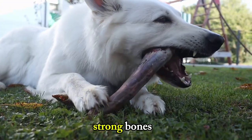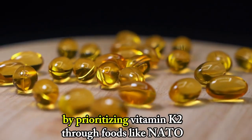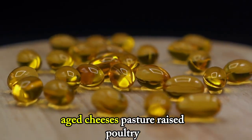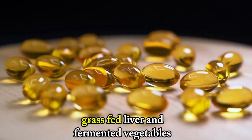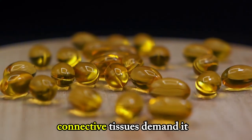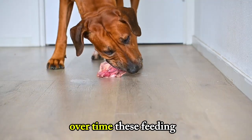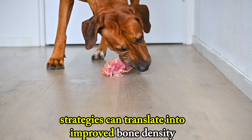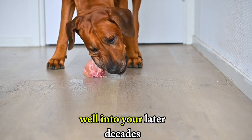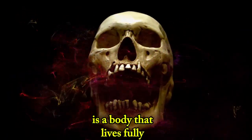Maintaining strong bones and supple joints isn't a matter of chance, it's a matter of choice. By prioritizing vitamin K2 through foods like natto, grass-fed butter, egg yolks, aged cheeses, pasture-raised poultry, grass-fed liver, and fermented vegetables, you actively guide calcium to where your skeleton and connective tissues demand it, while keeping it away from places it could do harm. Over time, these feeding strategies can translate into improved bone density, reduced incidence of joint pain, and enhanced freedom of movement well into your later decades. Because a body that moves without pain is a body that lives fully.